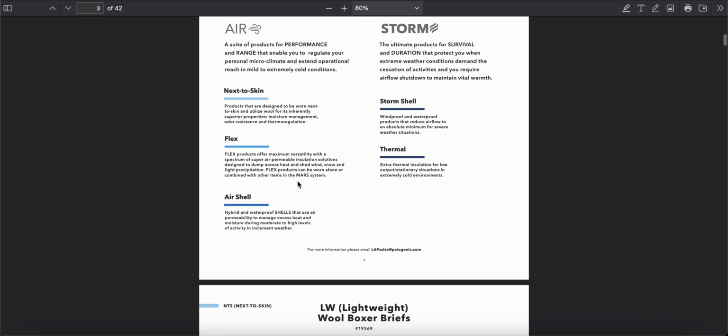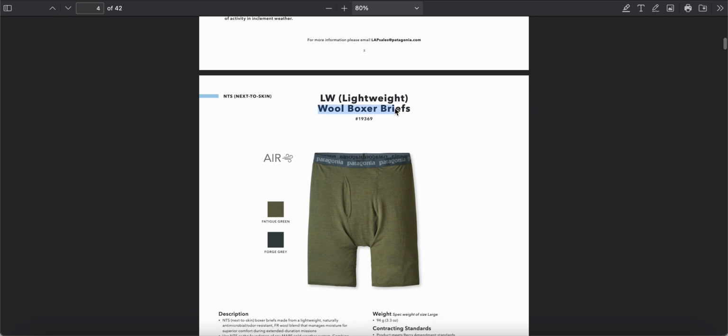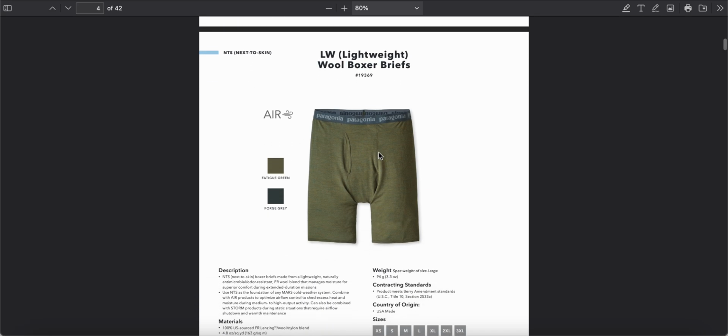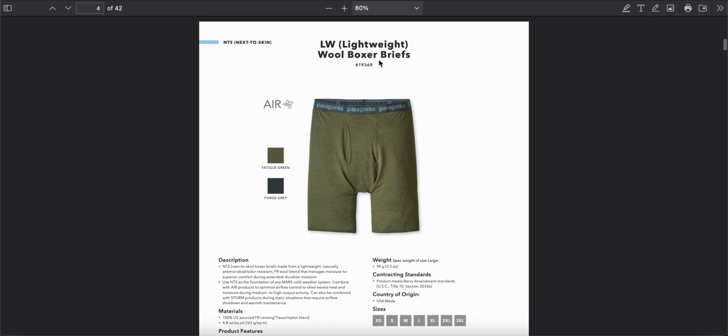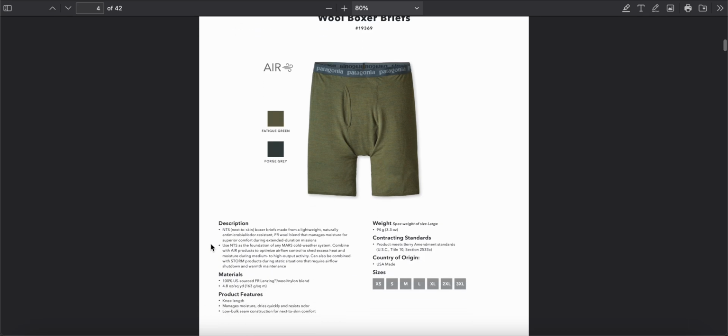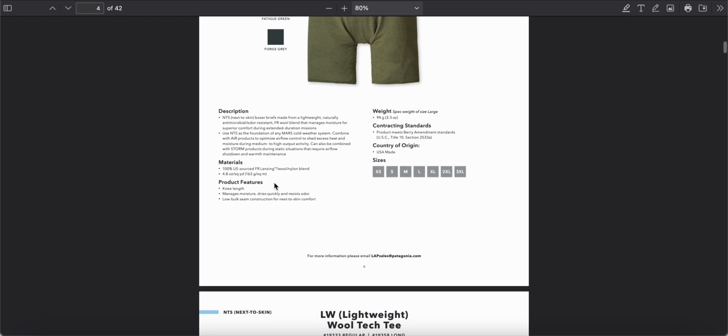So your next to skin, you'll see them start moving towards wool, which is intriguing because wool is thermoregulating. If you've used Smartwool base layers and stuff before, you'll see that wool is thermoregulating. You start making these next to skin air layers in different colors, forge gray, fatigue green, stuff like that. All this stuff is USA sourced, all that. Next to skin, antimicrobial, odor resistant, merino wool, FR wool blend, flame resistant, stuff like that.